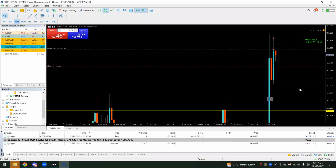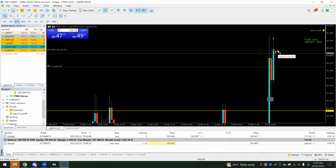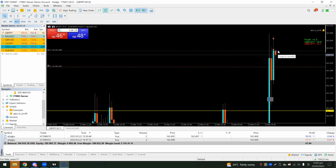Respecting the structure on the 1 minute, it should go up now. All right, let me just adjust my buy. Oh, I'm already in the buy stops now.